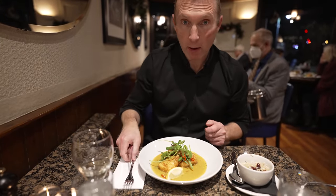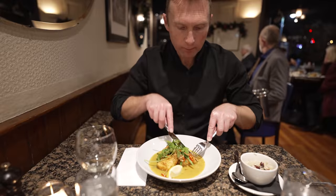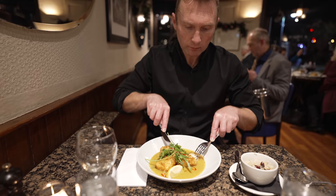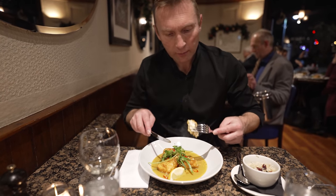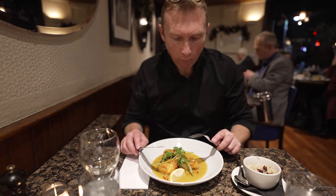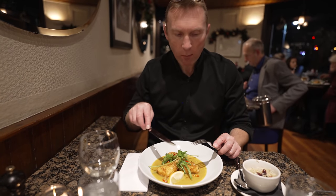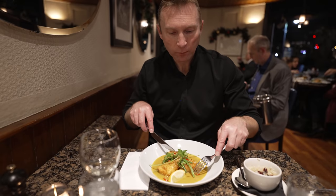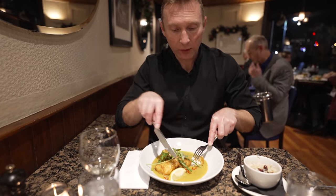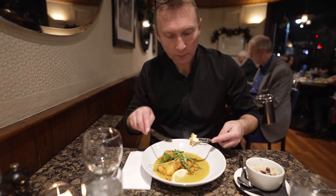And I've gone for the monkfish, which is one of the main courses on the Christmas menu. It's a bit curried, so it's got a light curry sauce in there, and then this breaded monkfish. It smells stunning. Nice white fish in there. It looks really good. Yeah, it's lovely. Nice flavour to the fish, and the curry is very light in flavour, so it doesn't overpower the fish.